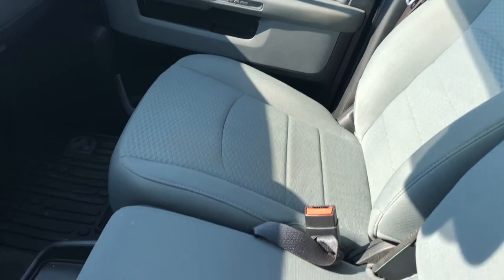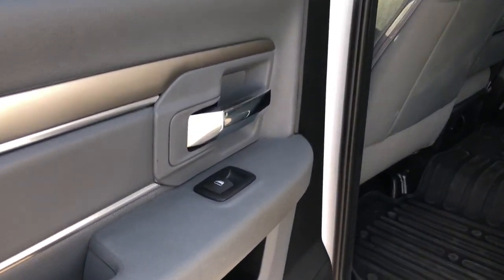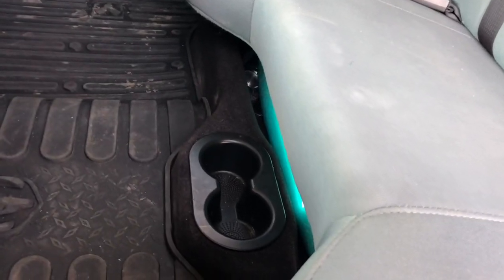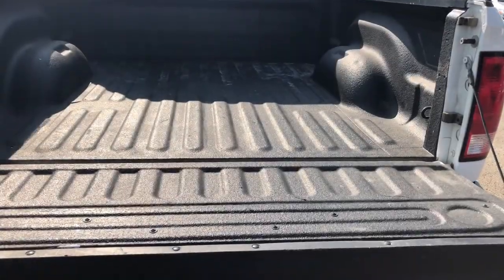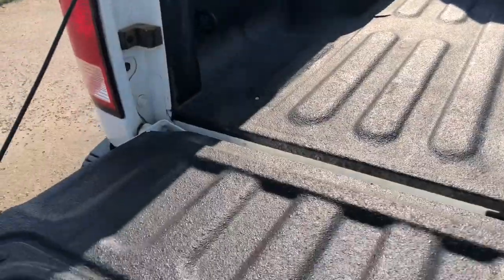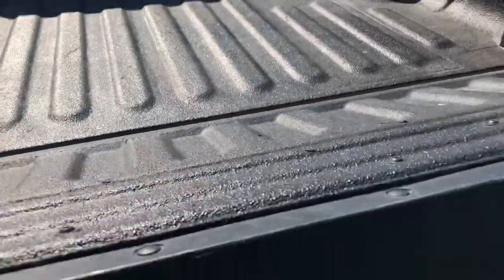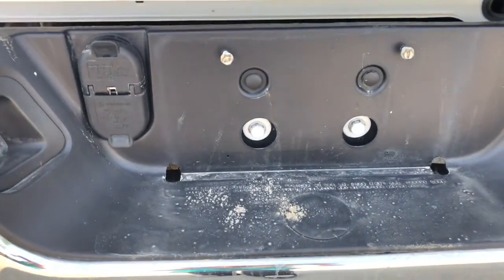These are beautiful cloth seats in this particular truck all throughout. Going into the rear seat, you can see that you've got your power windows here. Really nice bench seat. Drink holders for your passengers' convenience. The truck bed has a nice spray-in liner that's in great shape. Down below that, you will find your tow power.